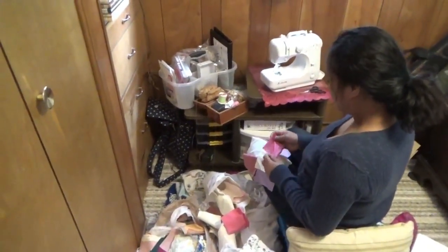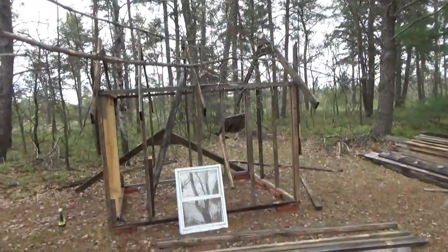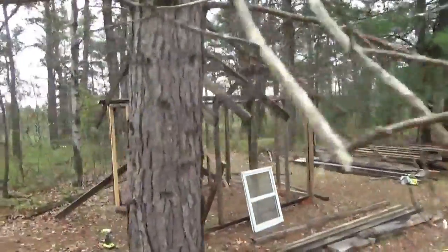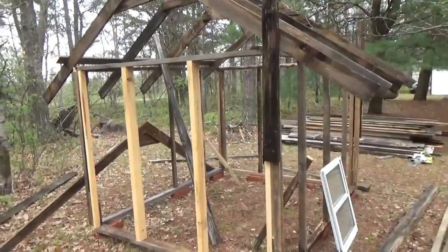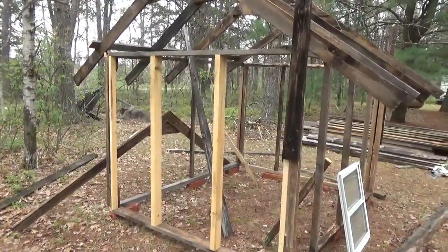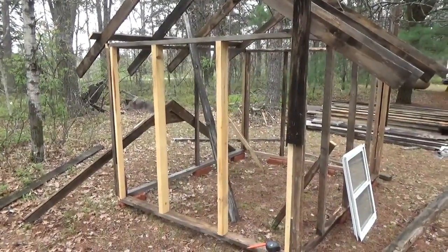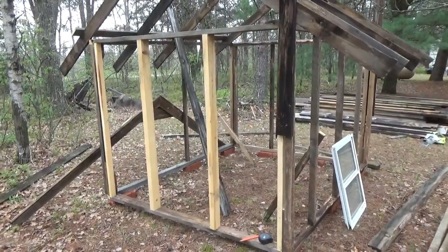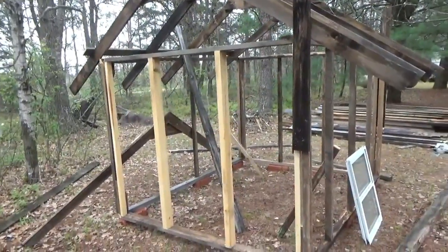Hey guys, I've been busy at work out here on the chicken coop. I have been working quite a bit out here, but I haven't done any video because it's been raining, more on than off. But I finished the front wall and made the door about 3 foot wide. I used 2x3s for framing and something like 2x4s for the bottom and top plate, and 2x3s for the door framing.